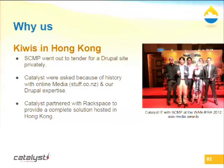And we ended up partnering with Rackspace in Hong Kong. They wanted to have a solution that was hosted in Hong Kong, for performance reasons, so we didn't have an office there, we didn't have a data center there, so we partnered with them, and we ended up creating a relationship together. This photo here is a photo of us at the Media Awards in Malaysia, which was in December last year, and SCMP took away 4 golds and a bronze from the awards.